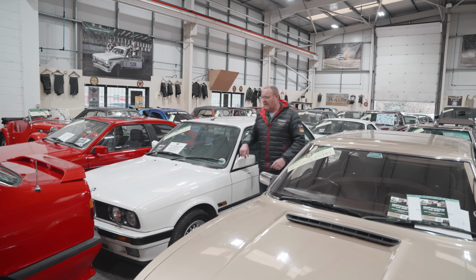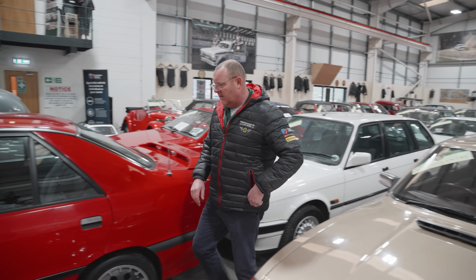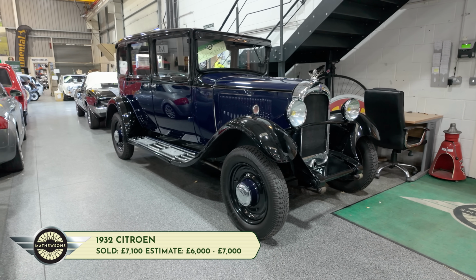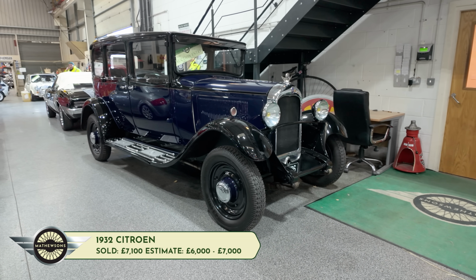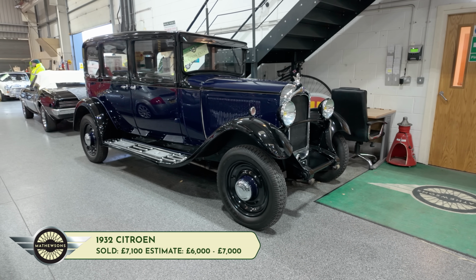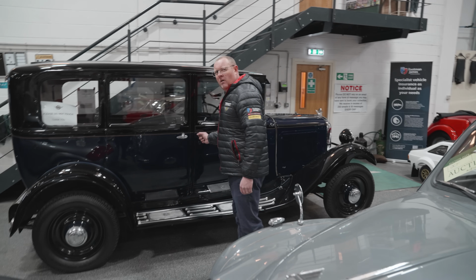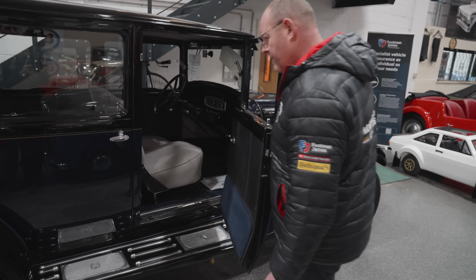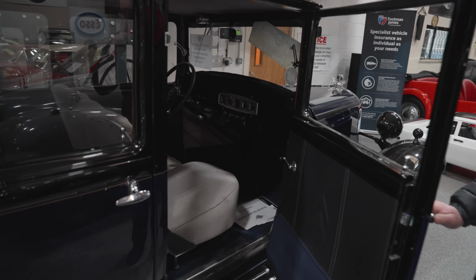Citroen over there, again we touched on that briefly earlier. Again, that was good value. 7.2 was it, Tom? 7.1, sorry. 7.1, which again, should have done more money. Should have done more. But as we spoke about earlier on, the market for these is a funny one.